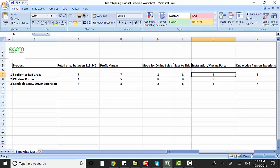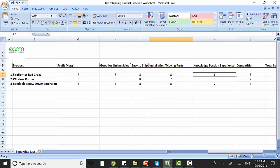Does it require any installation, or has it got any big moving parts? Not really. It's just a standalone simple product, very easy to ship, sell, send it off, and then very easy for the customer to use it straight away. So not any moving parts. So good score on that, 8 as well.